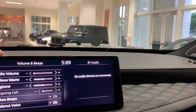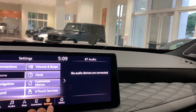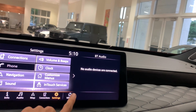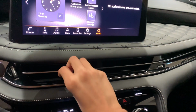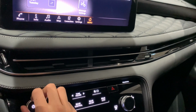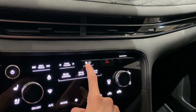You have all your settings right here. Control your volume, your audio volume, Bluetooth volume. Pretty adjustable, but I don't know. We rented a 2021 Versa, and the infotainment was pretty much the same, and that car is not expensive at all. You have 2 air vents, and down here, all of your haptic controls for the AC system.